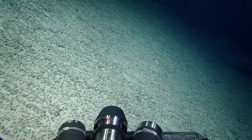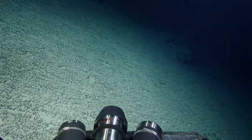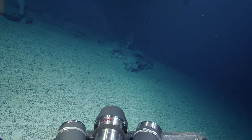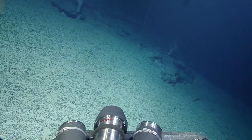A sheet flow. How much is left in the move? 15. Beautiful. Would you like to? That's good. Keep going or stop? We can do whatever science wants. Science. No, we can keep going unless. Keep going. Yep.